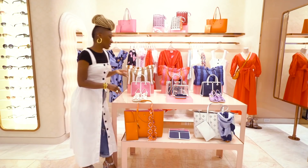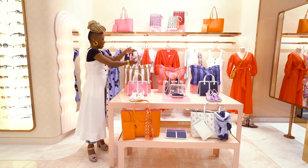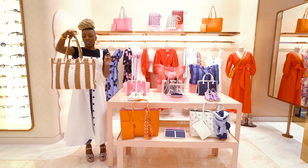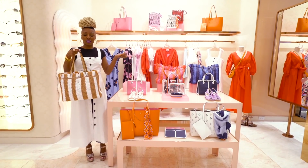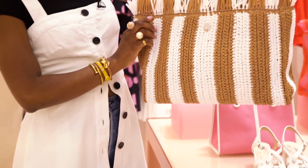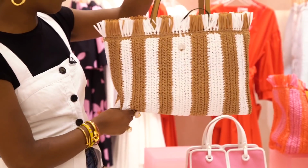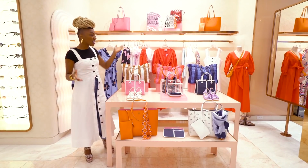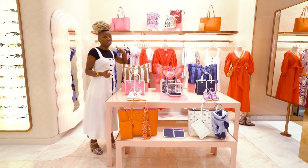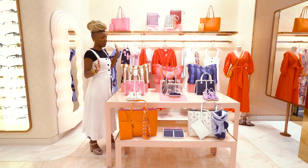We also have these striped Sam straw totes, which I think are super fun and trendy, and they're great for when you're going to the farmer's market, you're going to the beach. It's just a nice piece to have. It has a deep pocket. It's really lightweight, with a canvas lining, and I think that if I was to get one, I'd definitely do the blue because it's so versatile. And you know, I love denim and it'd go great with denim.